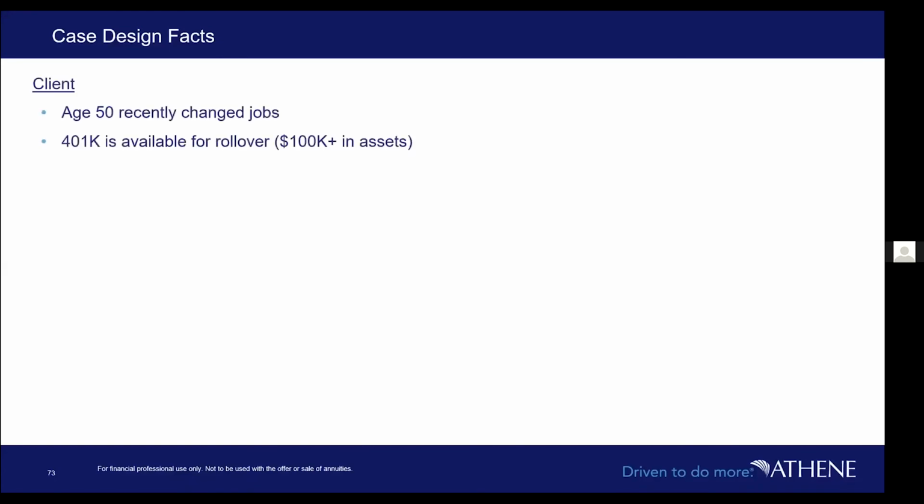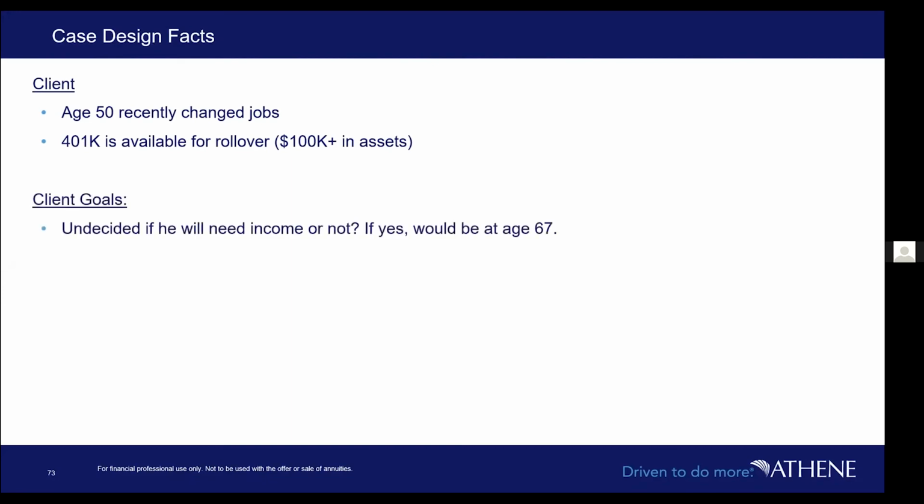We have a client who's age 50. They've recently changed jobs, and their 401k is available for rollover. They have $100,000 in assets and their goals. They're undecided if they're going to need income or not. If they would, it'll be at age 67. But really, they'd prefer to only pull out those RMDs, only have to pull out what they have to.